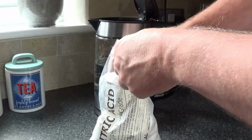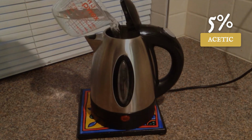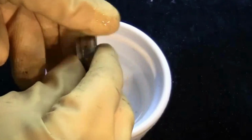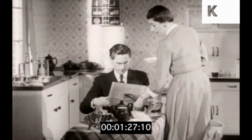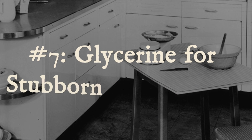Modern kettle descalers contain citric acid, which works on the same principle, just packaged in a sachet and sold for £2.50. Your grandmother also used neat vinegar around taps, wrapping a soaked cloth around the fitting overnight. In hard water areas of southern England, this was a weekly ritual. No branded product has improved on this method in 70 years. Number 7. Glycerine for stubborn fabric stains.